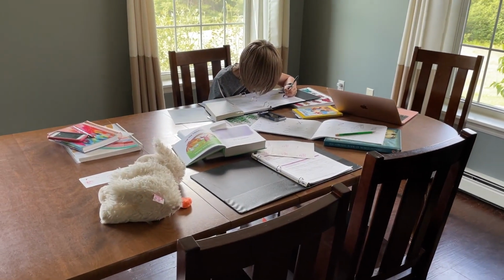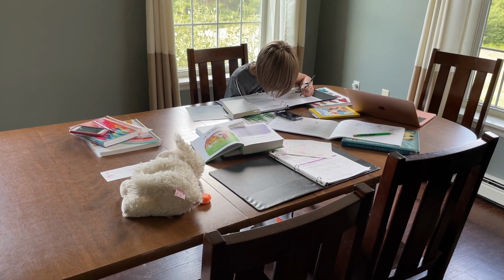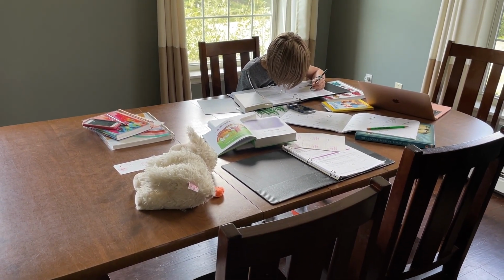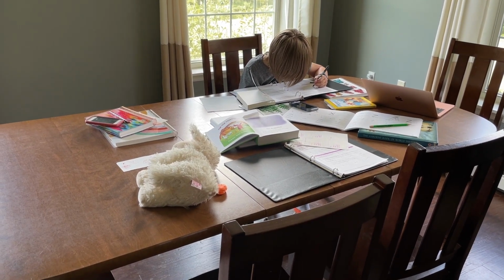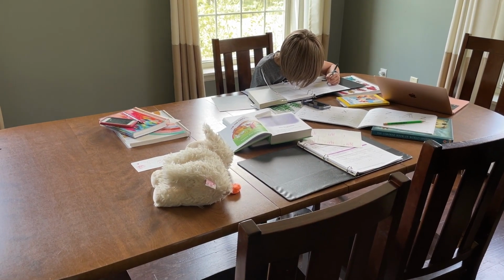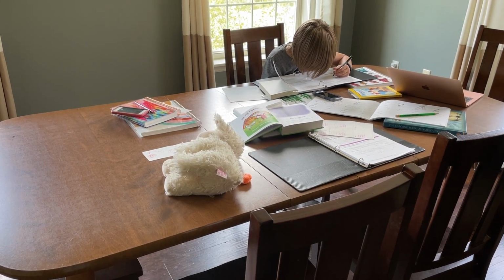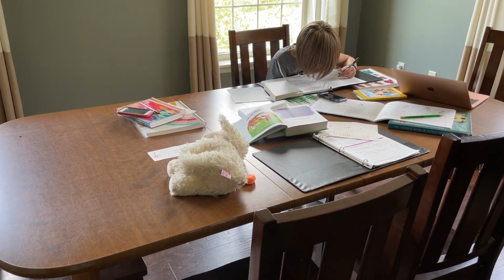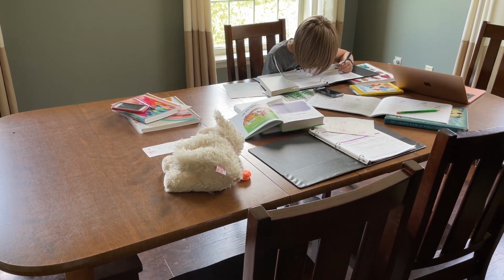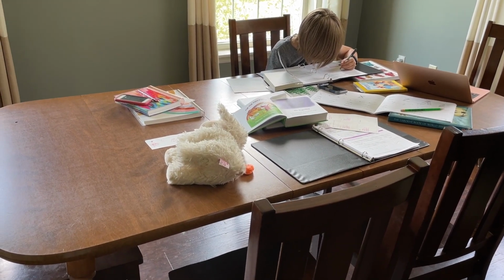So this is our dining room, and this is where we tend to do most of our seat work, either here or the computer. And we start out here in the morning and I go over the expectations for the day, and then I usually will split off with Lucy and we will either go upstairs or today we went outside to do our history and read alouds together. And yeah, so this is the dining room table, and oftentimes the school just gets pushed to the middle.